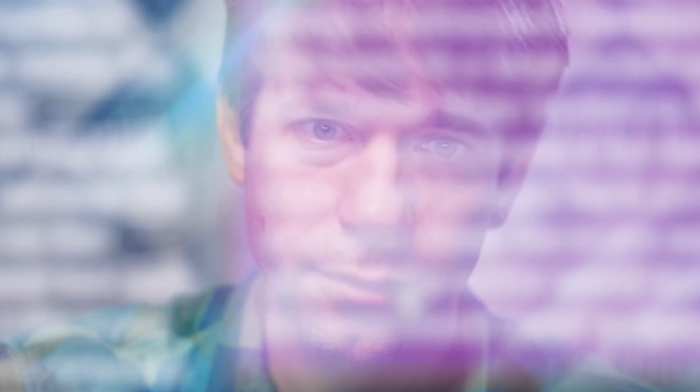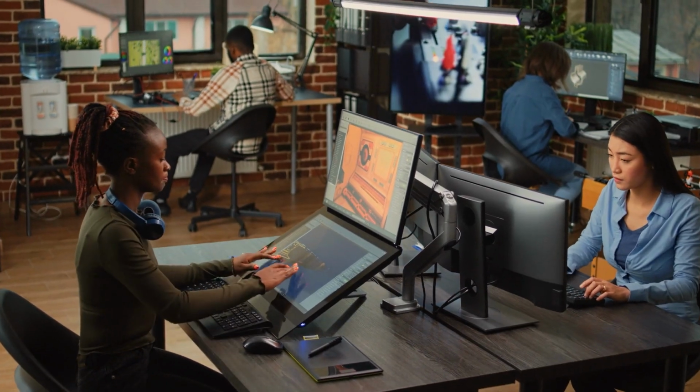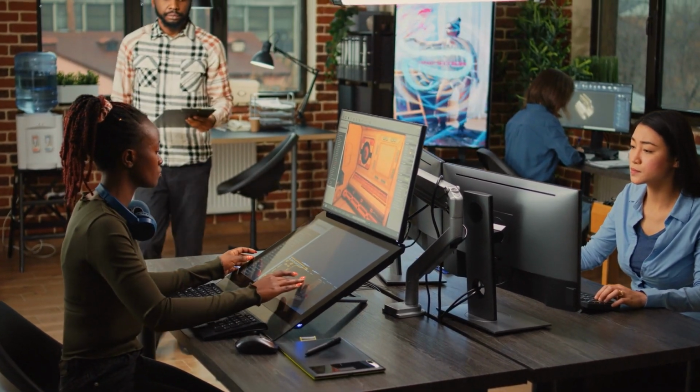GPT-o1 serves as a valuable tool for writers facing creative blocks. It can generate storylines, character profiles, and even poetry when provided with detailed prompts. For instance, a game developer successfully used the model to draft interactive plotlines in a narrative-driven game.